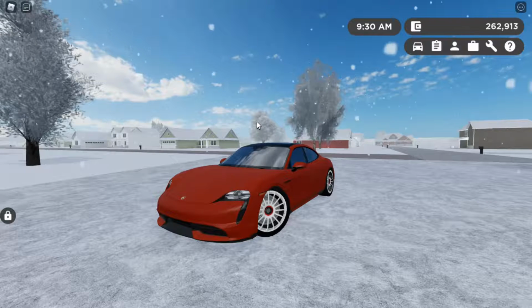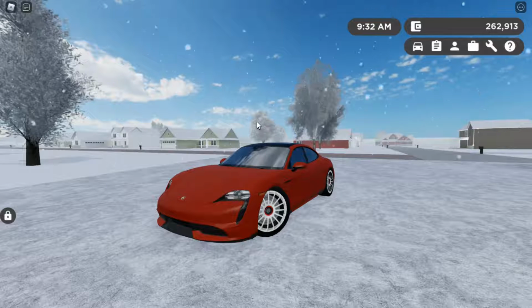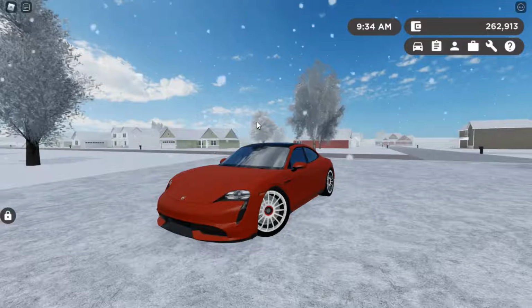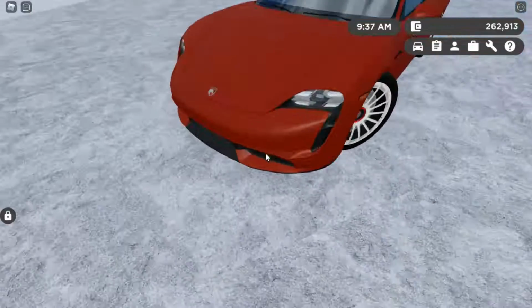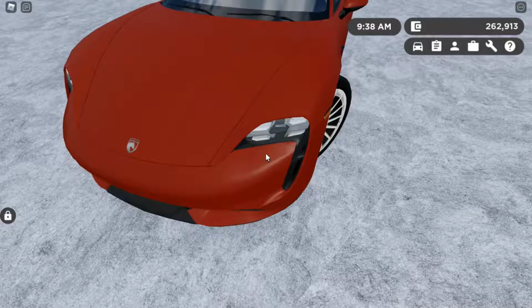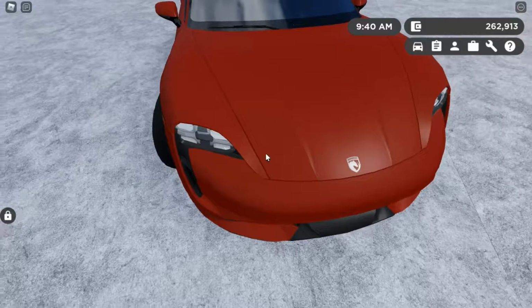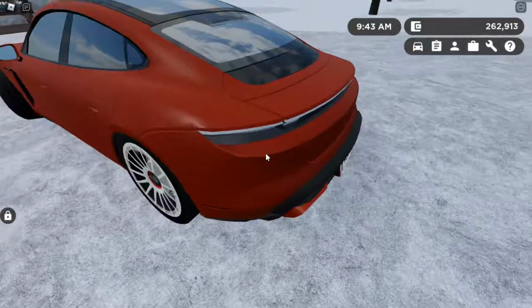All right. So let's just start at the easiest part. That's not tough. The looks. It looks great. I love the Porsche TAYCAN looks. I mean, especially the headlights here. If you look, they're so detailed, right? Very detailed. And then even the bumper and everything is super detailed. Go to the back. Taillights, super detailed.